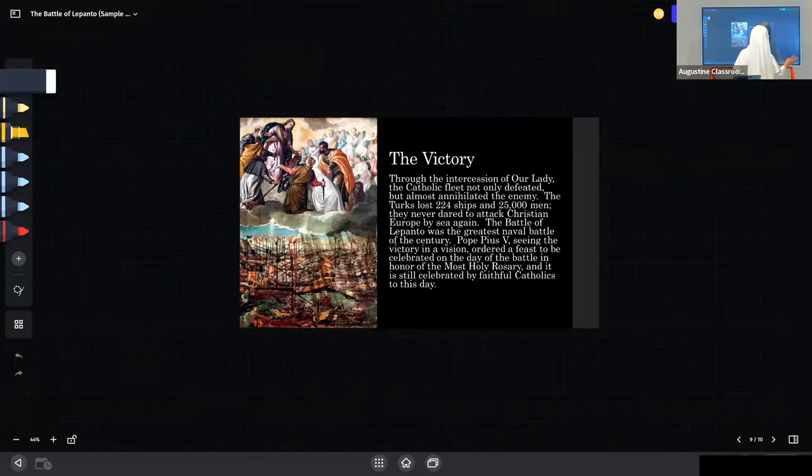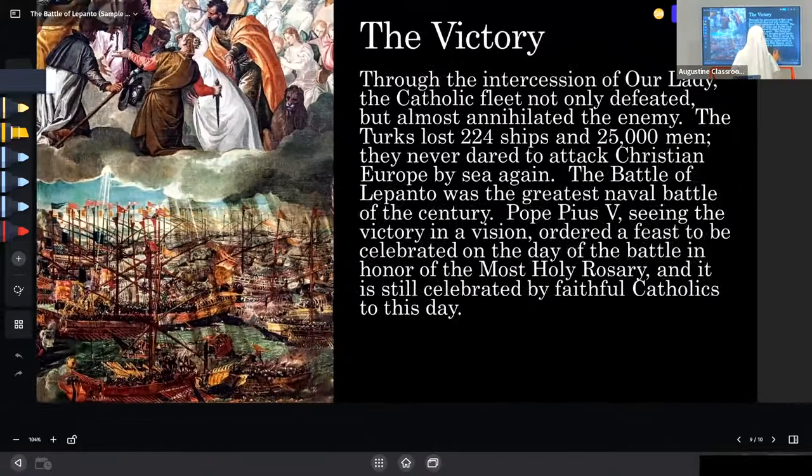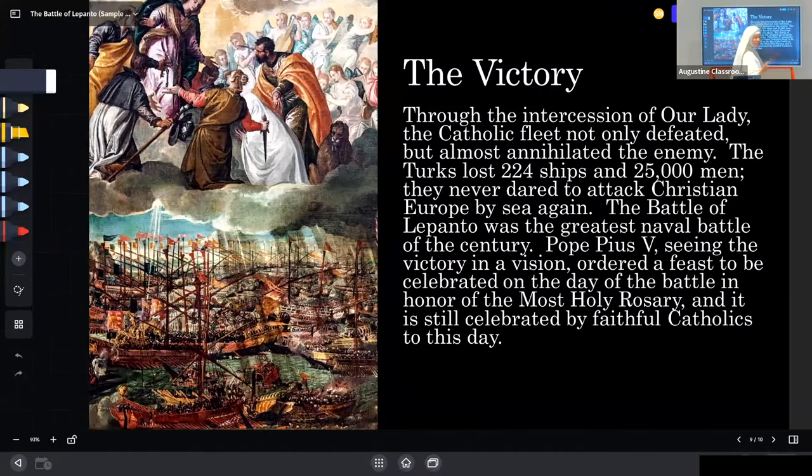The intervention of God in this instance came through the hands of Our Lady, which is why we look at the victory. It puts it in a class of its own, that it was a divine intervention that caused the victory. Let's see, Sophia, can you read it?